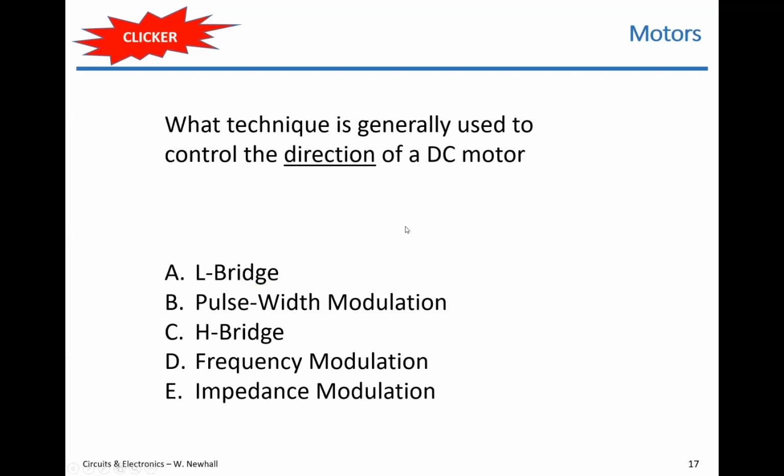Okay, how about direction? Take 15 seconds. How do you control direction of a DC motor? Which technique do you use to control direction? Okay. Well, the other technique we talked about was the H-bridge. So the H-bridge controls the direction of current through a DC motor, and that allows you to control the direction it's spinning.